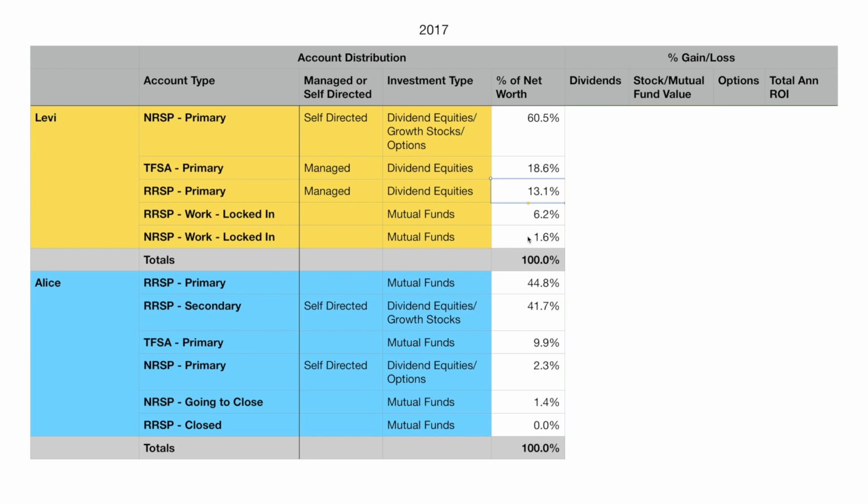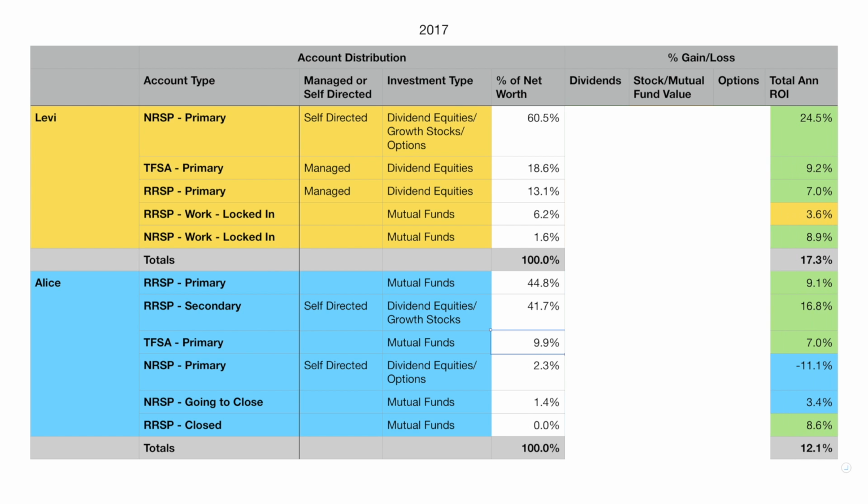Then I have these other 2 RSPs, an old one that's not getting contributed to, and a non-registered, which is only worth 1% of my overall wealth. Now, Alice has over 85% of her total net worth in her RSP, and 10% in her TFSA. These other 3 accounts account for just around 4% of her total net worth. Okay, let's look at how they performed in 2017.